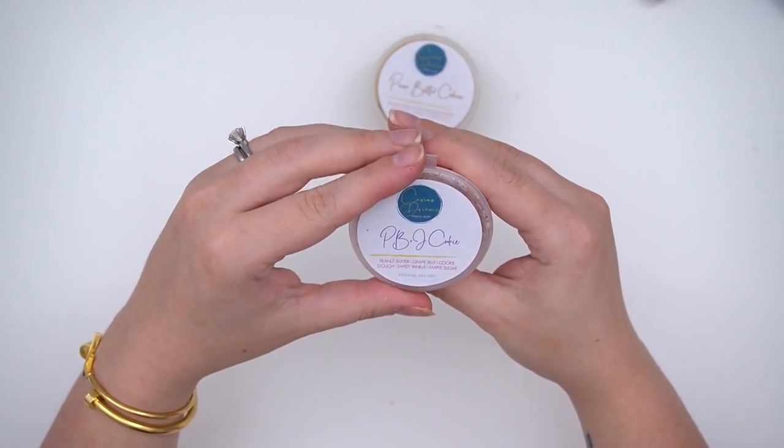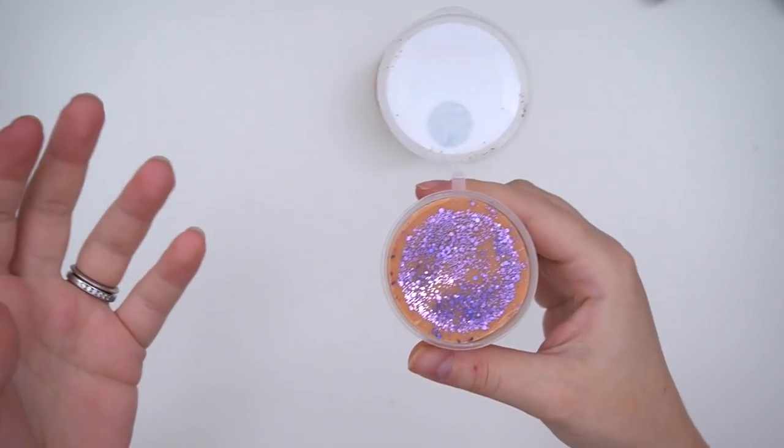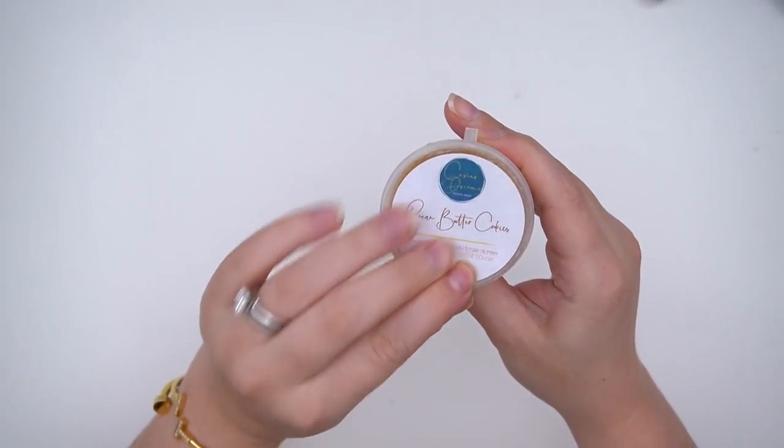This one is peanut butter and jelly cookie, which I was most excited to see what it smells like. And it smells like something I've had from a Harry Potter scented something in the past. And then this one is pecan butter cookies, which is good.